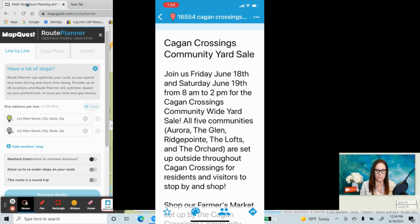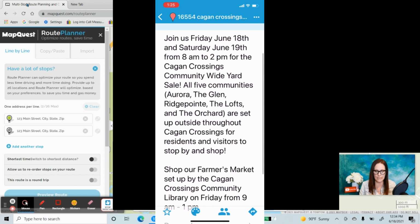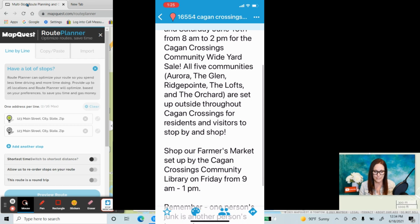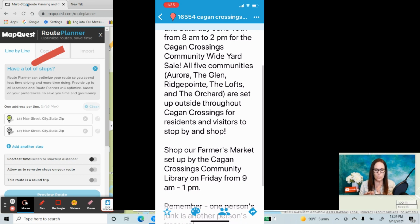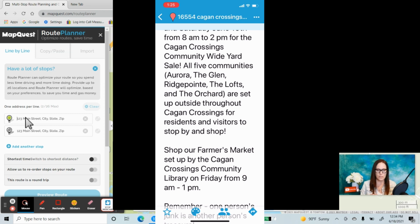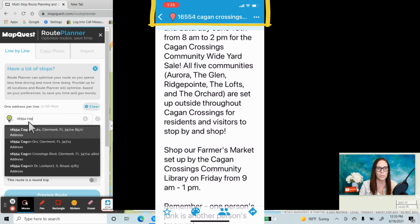So I'm going on here and I see that they have a community yard sale. Golden. It starts at 8 a.m. Excellent. It says 5 communities. Oh my gosh, I'm so excited. And so I'm going to enter that in here onto my Mapquest Route Planner. So this address says 16554 Kagan Crossings. Don't worry when it's the community garage sales.